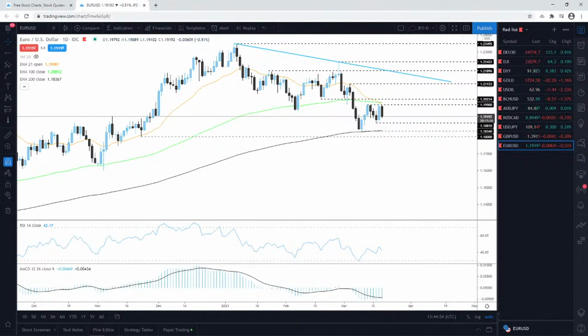So guys, that was a quick session, just to have a quick overview of certain instruments that we looked at this morning. Some new ones, of course, but I hope you found it useful.